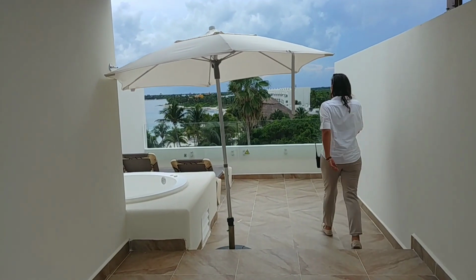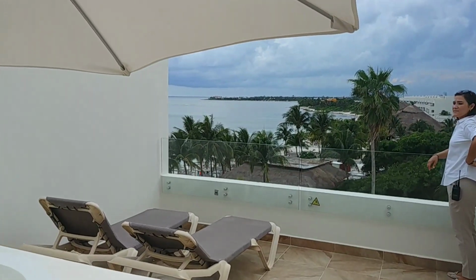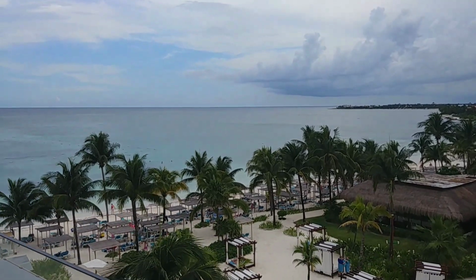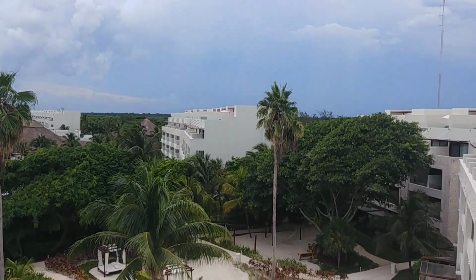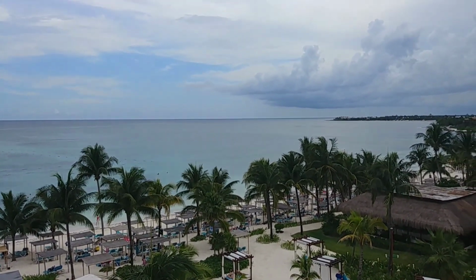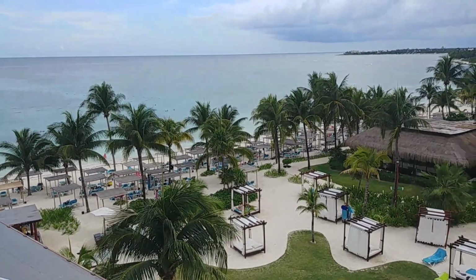So we're going to go upstairs. Let's just take a little walk up these stairs. Magical. So there's a jacuzzi, glass railing so you can easily see, two lounge chairs, bathing suits optional, and a beautiful view of Akumal Bay. And the name of this suite again is? Penthouse Suites. Beautiful. I love it.